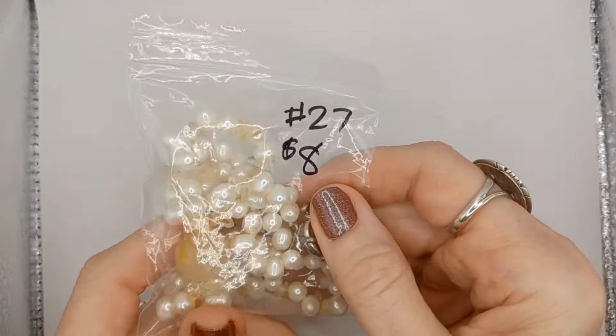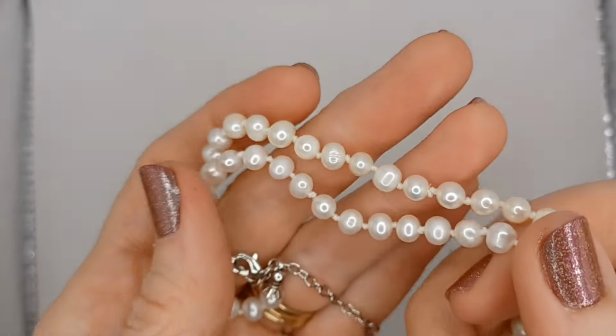There we go, and that's the end of the lot from Gigi's Gems. And so now, let's see, I have 2 or 3 things here. Okay, this isn't an upcycle, it's just a handmade. You may know that I am learning hand knotting.